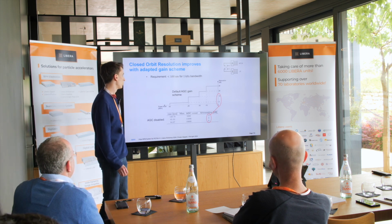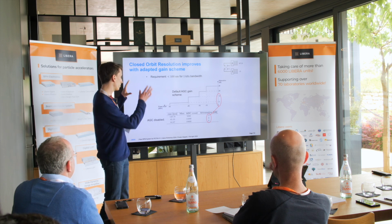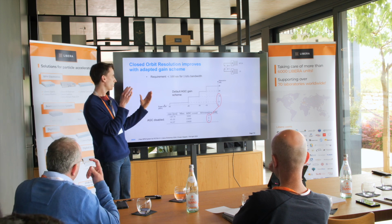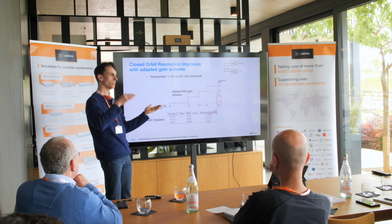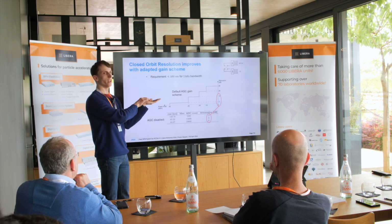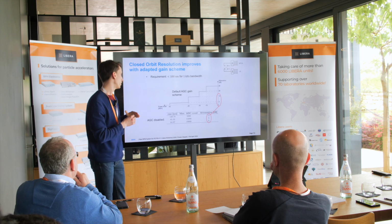So we took a closer look at the automatic gain control scheme. So what you see here is the gain scheme of a part of the Libera, which, depending on the input power level, switches an attenuator so that the input power level stays inside certain boundaries. And it was not adapted yet to the operation of PETRA 4.